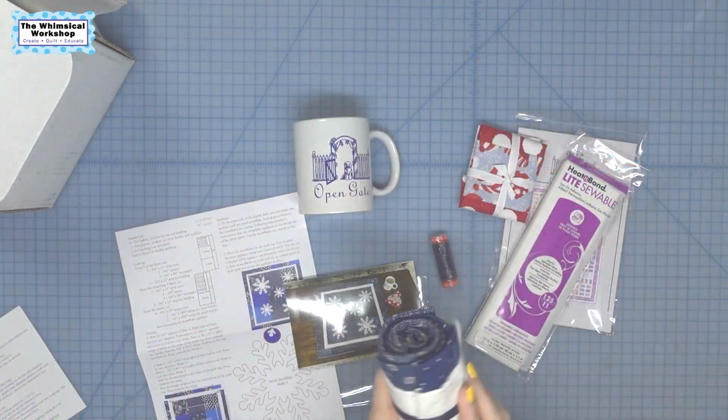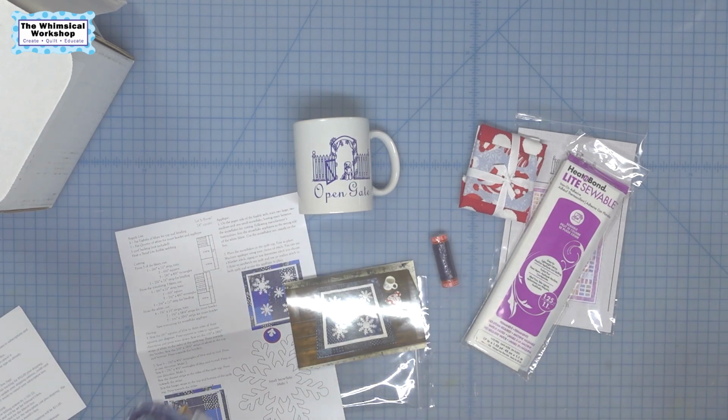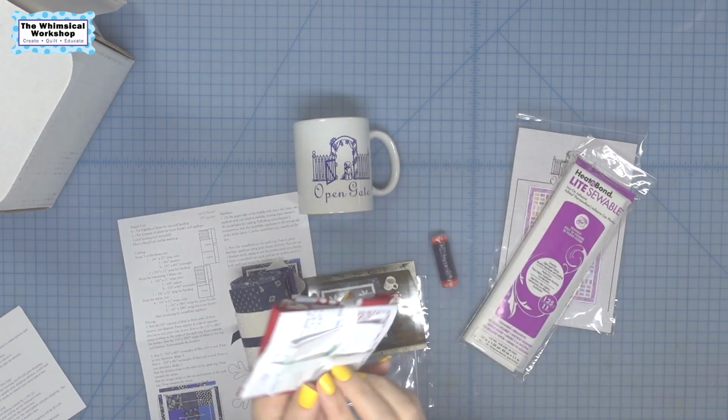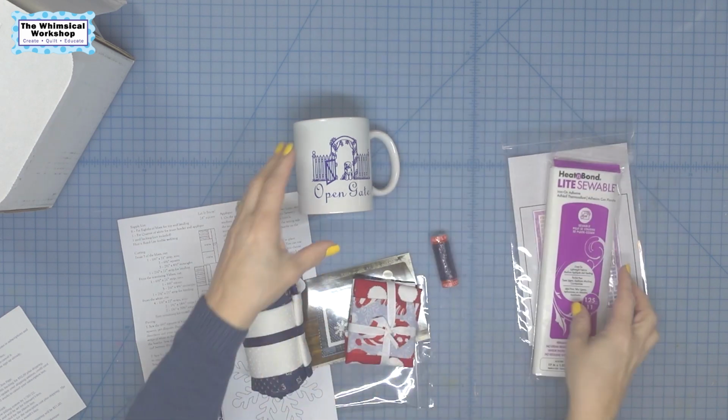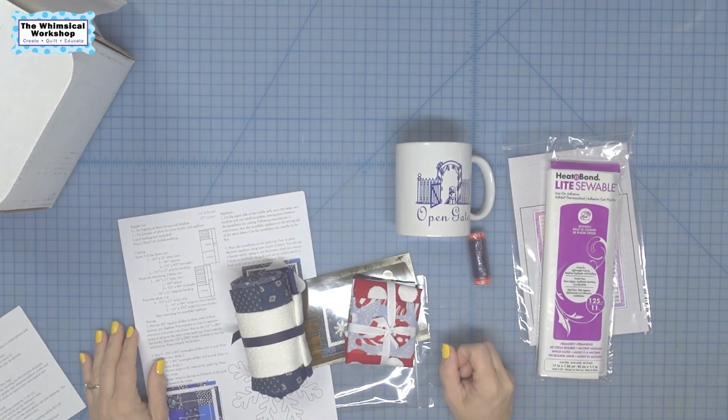I can use a runner, but it hangs off the edge. And as you may or may not know, we have a Great Pyrenees who could just grab that edge. So we do square table toppers. This would be a really cute one for winter in between those holidays. And then we have the super cute coffee mug picture, the pattern, the fusible web, the mug, and the thread.